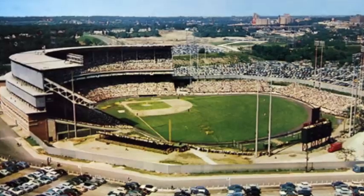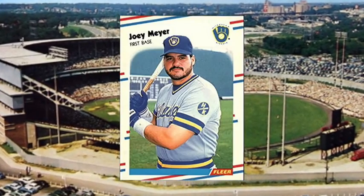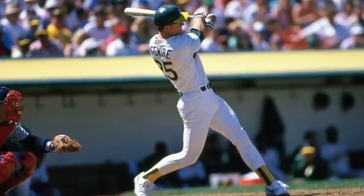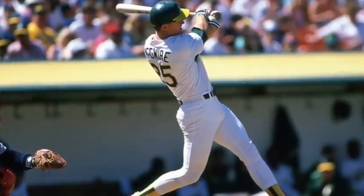He would make it to the major leagues in 1988 with the Milwaukee Brewers, but his MLB career lasted just 2 seasons where he hit 18 career home runs. So what are the longest home runs in Major League Baseball that were accurately measured? Let's take a look at the top 5.